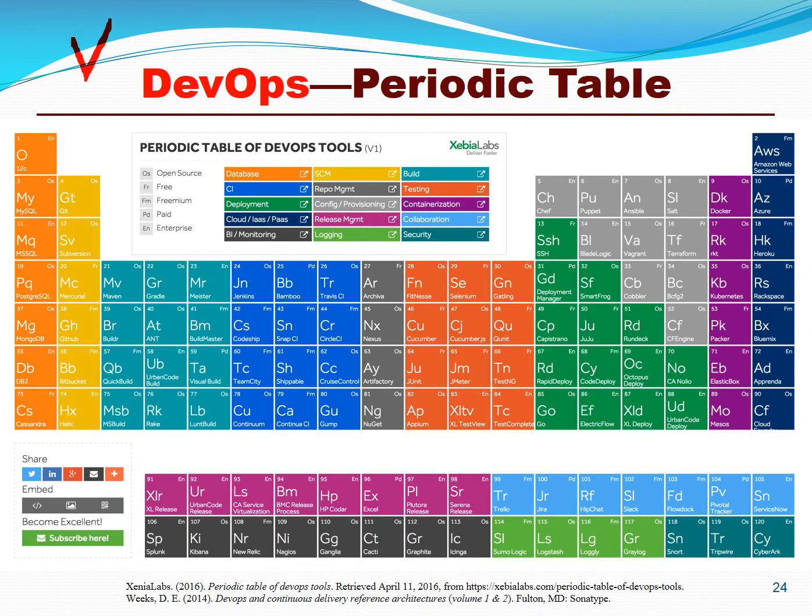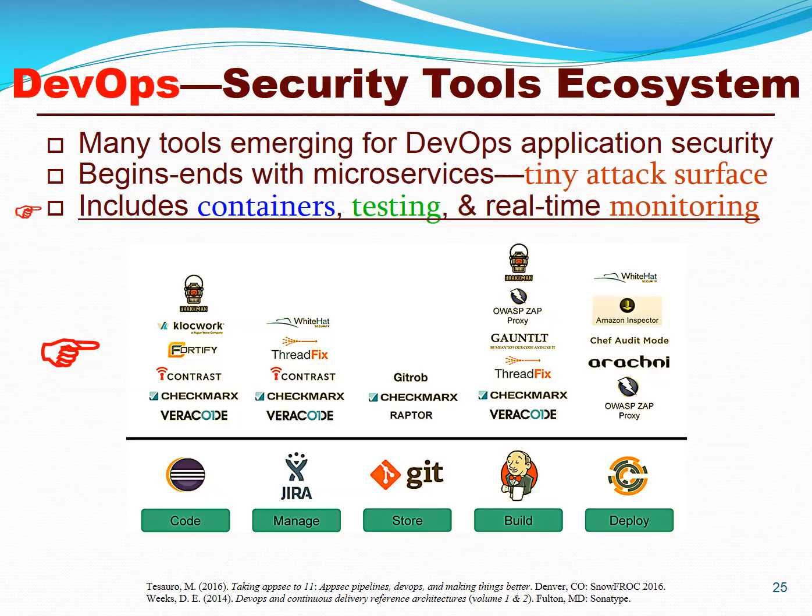Today's information technology stacks have become unnecessarily complex, and with that, literally thousands of DevOps automation tools have emerged. Xenia Labs has done a nice job of creating this periodic table to classify them into database, continuous integration, deployment, cloud tools, monitoring, configuration management, and so forth and so on. Nonetheless, this remains a very, very complex problem that's sort of hindering the proliferation of DevOps.